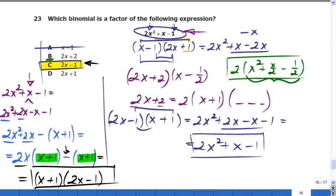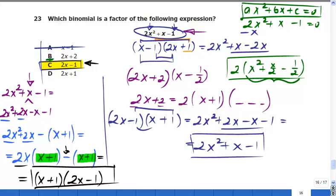There is another way. You can use the quadratic formula, okay? And when you use the quadratic formula, you just notice that your equation, ax squared plus bx plus c equals 0, right? That's the standard form of a quadratic equation. You're going to use your a, b, c. Well, in this case, you have what? 2x squared plus x minus 1. And you're going to make it equal 0. Find the roots. Change that into your binomials and move on.